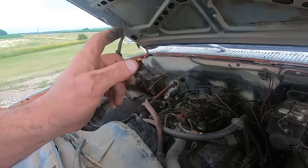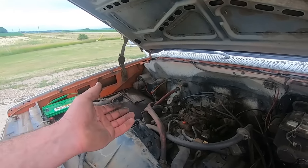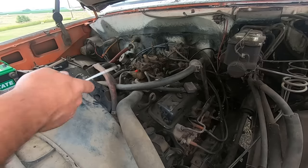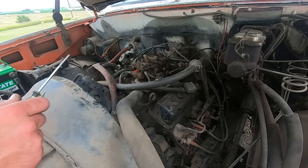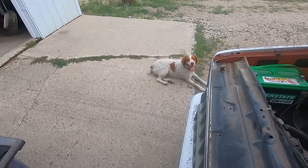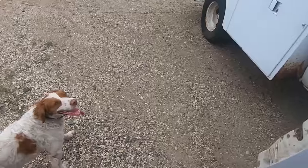Definitely needs a carb kit, and I don't have one on hand. I suppose we could swap a different carb on it, but what fun would that be? Maybe if we just run it, it'll come out of it. Maybe some Seafoam, who knows? Should we take her for a rip around the yard, see what comes out of it? Why not? Let's go.